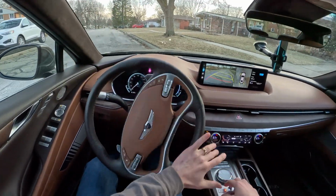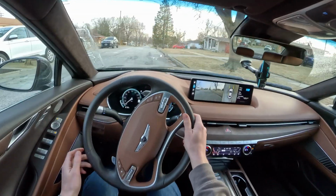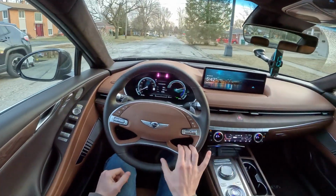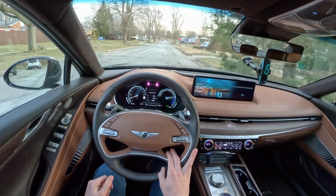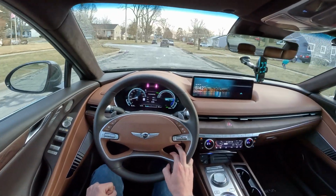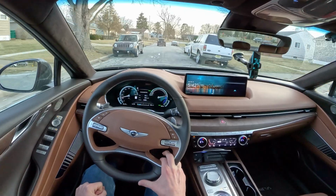Now, the goal of this test isn't to hypermile. We're not going to try to squeeze out the best possible range figure for this car, but rather a realistic number. This is, hey, you just realized you needed to go somewhere far away on the highway, and you just need to head out and get there. So in order to do that, we're going to take it nice and easy over here to the highway and pick up the test from there.